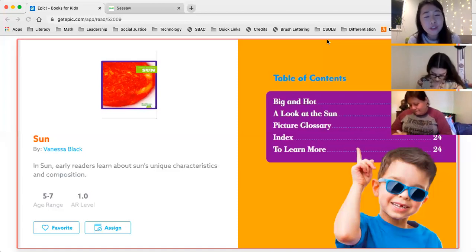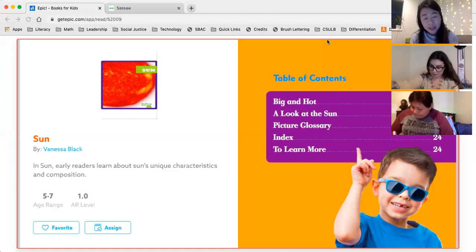And I love that our teachers are taking their time, because when we draw as illustrators, we also want to draw accurately. So it's important to spend some time to draw as many details as you can, so that way you can really represent what you think the sun looks like, or any drawing that you're drawing.